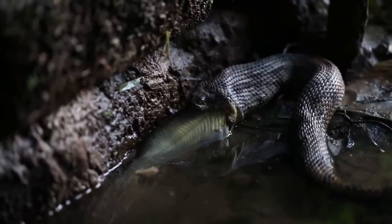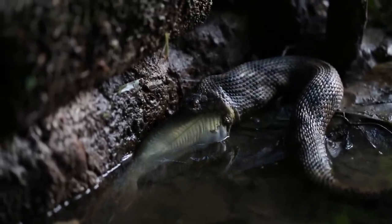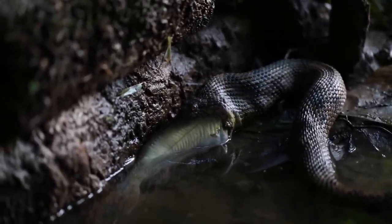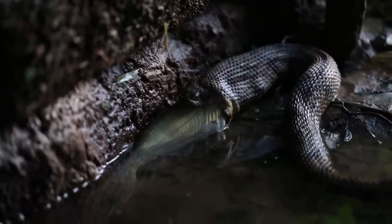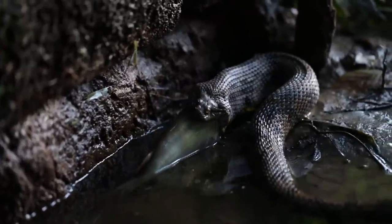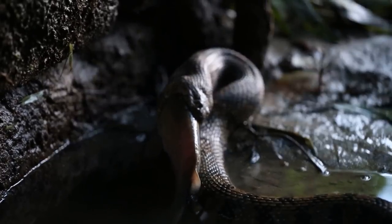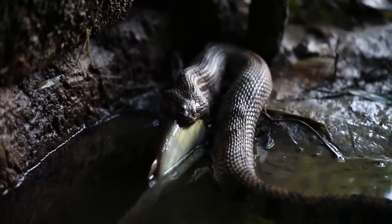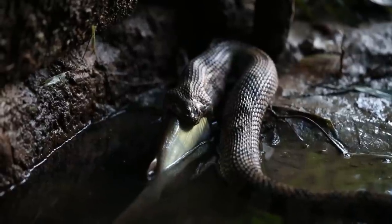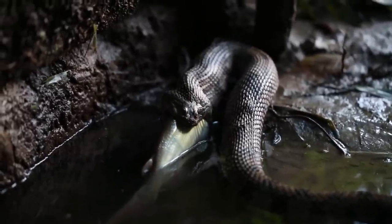Wow, the fish is still trying to escape. Look how the rest of his body is writhing, just trying to pull it in. It's going in, huh? Yeah, it won't be long now. You got past that fin. We're just home stretch. And it's time to go find a place to hide for a few days.